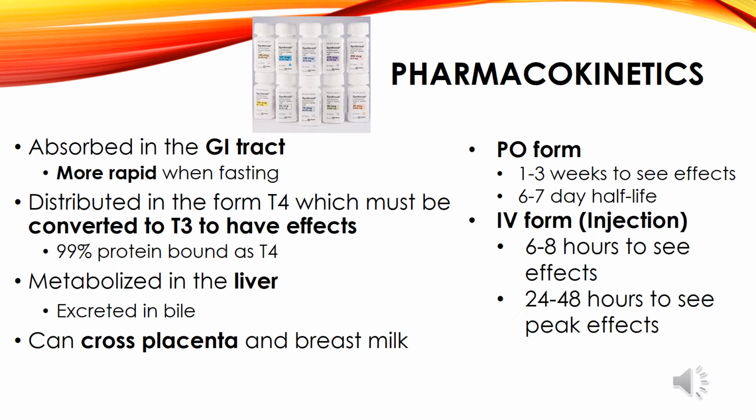There's two forms. There's the PO form and the IV form, which is the injection. The PO form is what people go home on if they have a prescription for this. It takes 1 to 3 weeks to see effects, and that's because the half-life is 6 to 7 days. So when we get into patient teaching, we'll see that we need to teach patients that the effect won't occur right away. With the IV form, that's a little bit faster.